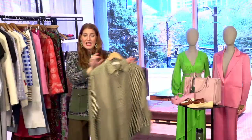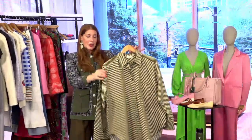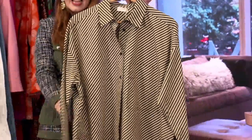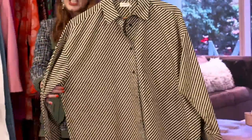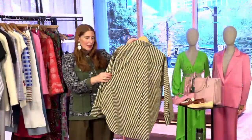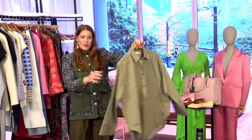First up, love the striped shirt from Maylene Burger. I love that neutral tone-on-tone black and tan stripe. It has this nice oversized swingy shape, but a great dart in the back that gives it a little bit of refinement. And that oversized pocket too.